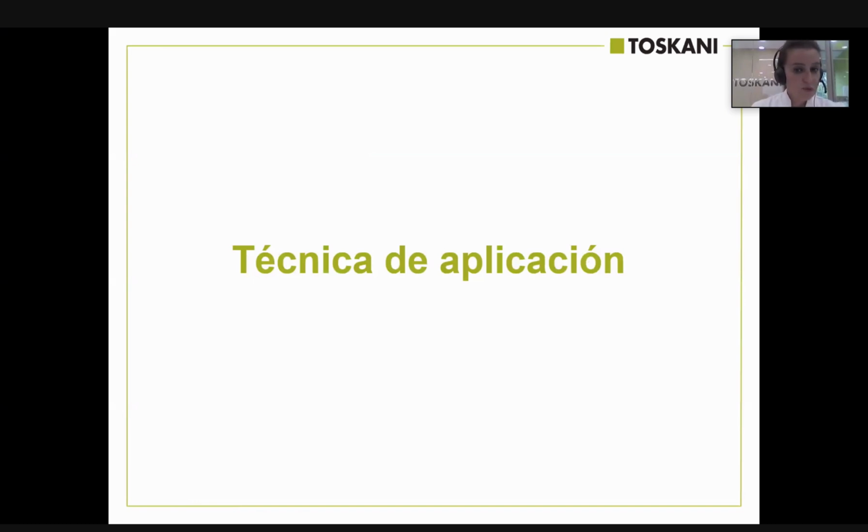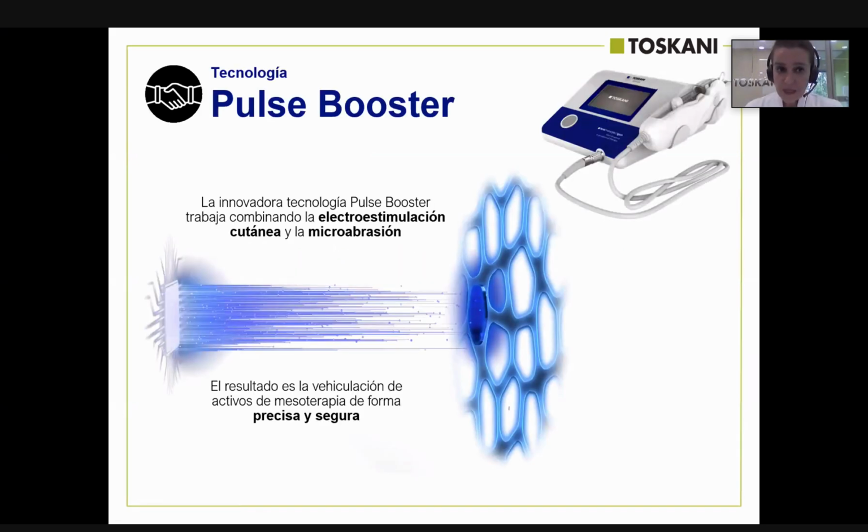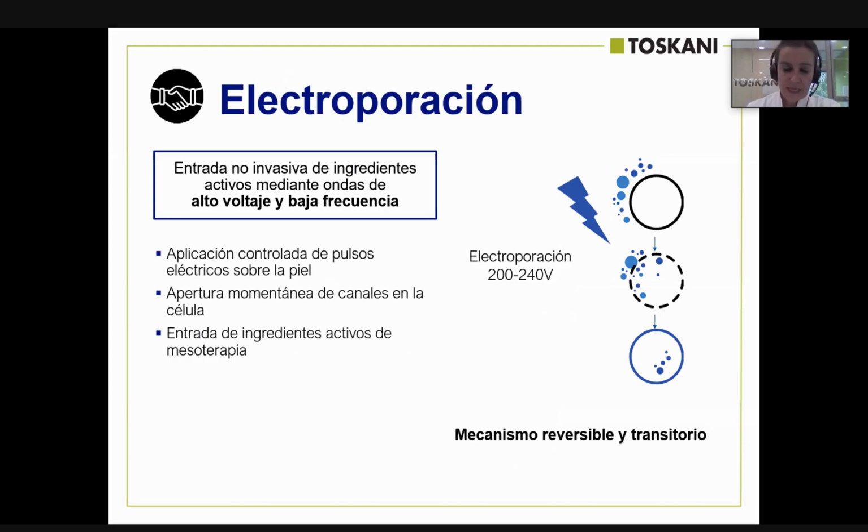So now we're going to look at how it is applied. So how we can work with mesotherapy, which up to now we have managed to see. The technology that we use, as I was mentioning before, in phase 2 is the pulse booster technology. This technology is very innovative and works by combining cutaneous electrostimulation and microabrasion. So the result is the vehiculation of the main mesotherapy ingredients in a way which is precise and safe.